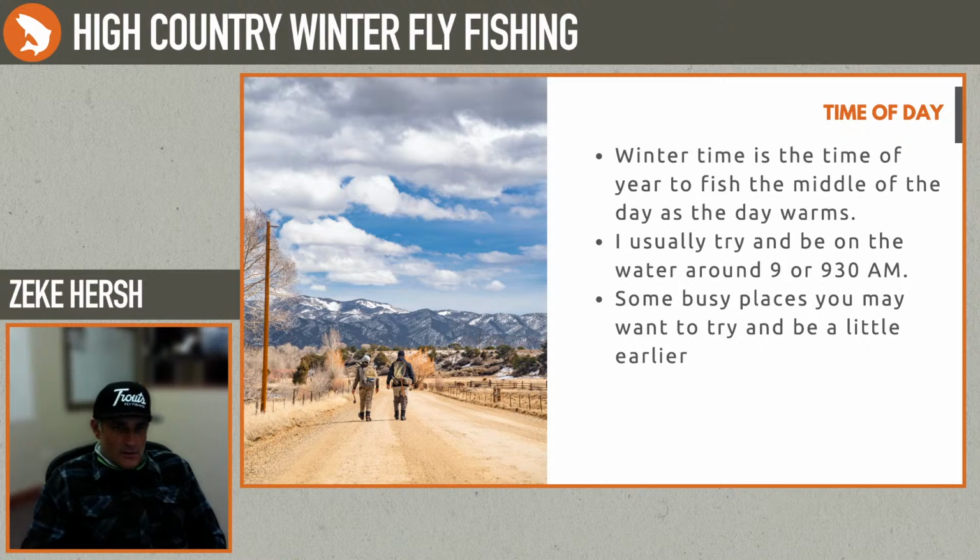Usually that first half hour might be a little slow, trying to figure out what those fish are doing or where they're at, but also letting them warm up and wake up, have their coffee. Once that day starts warming up, you're going to start seeing some activity, 10 or 11, and you're going to start getting into some good activity through that middle of the day. This is probably a good time of year to not have lunch at noon or 1, because that's when those fish are doing their most action through the middle of the day. Maybe save that lunch for 2 or 3. Yeah.